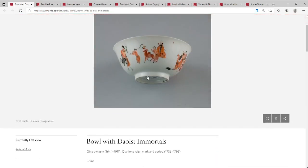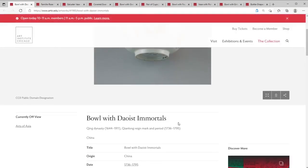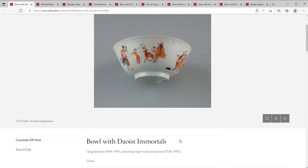And here we get a little bit of actually getting to see the base, so you can kind of see what I was saying earlier with a sort of thinner foot rim that is much more pronounced and it goes down a little bit. We have a deeper sitting base, and here it looks like we've got a double circle 6-character mark, which seems about right for what this is supposed to be. Again, the museum has designated it as mark and period for Qianlong. So probably looking at about 1760 to 1780 in my mind, but perhaps a little bit earlier.